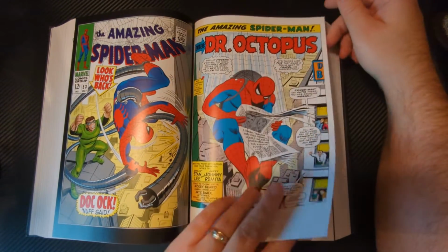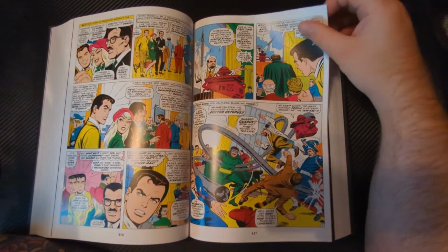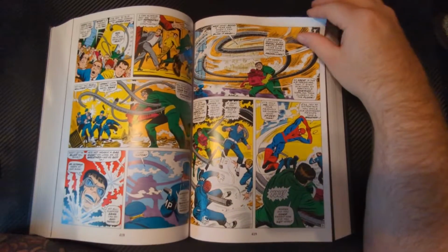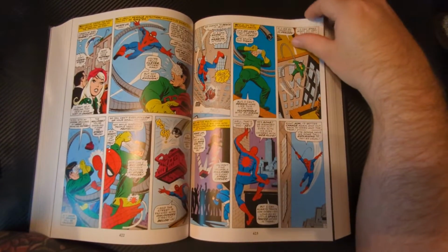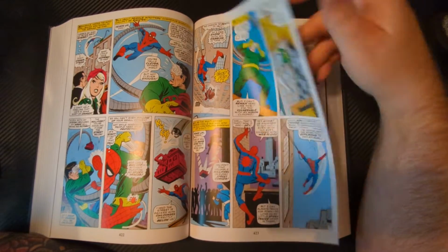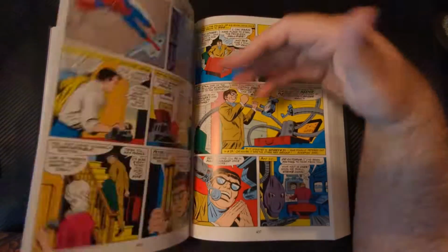And now we're at issue 50, Doc Ock's back. Yeah, Flash is back. He's kind of checking out Gwen Stacy. Flash is not a bully anymore. I'm thinking something happened to him in the army that he was taken care of. Draw your own conclusion. But he's nicer now. And Doc Ock is not nice. And it did continue.